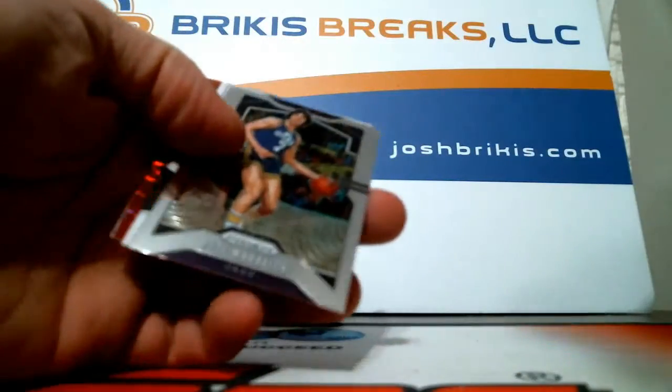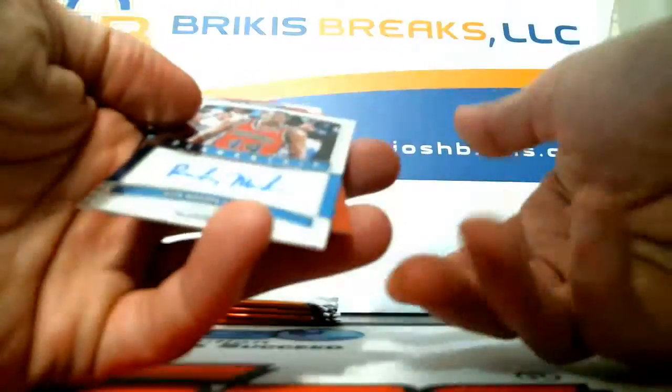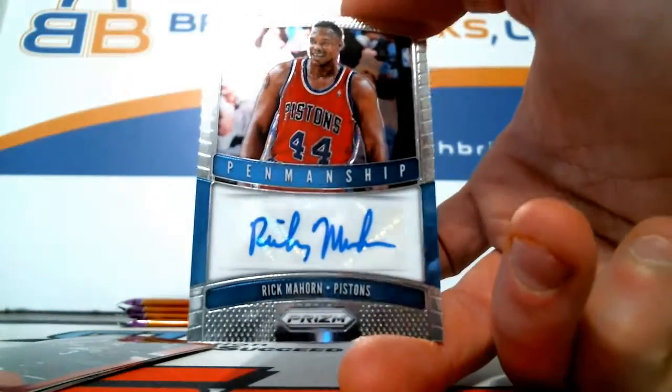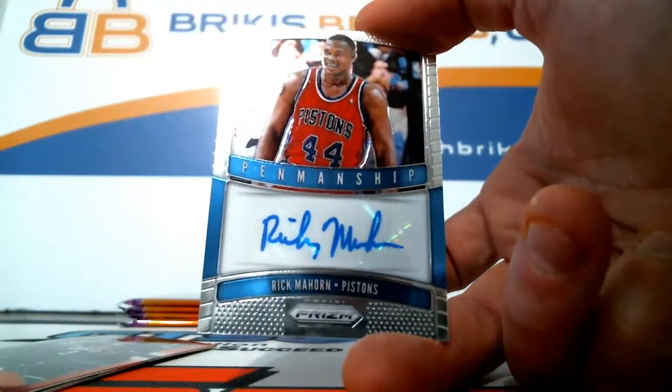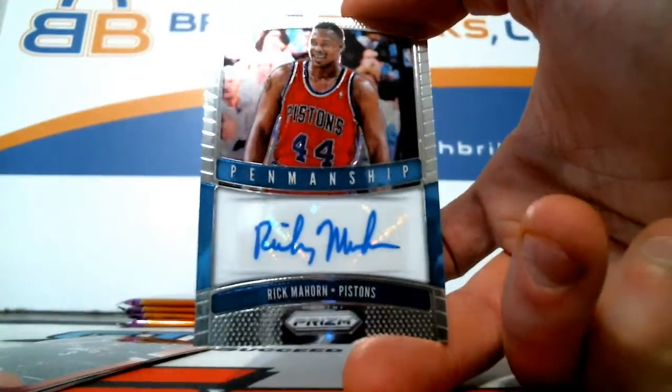Draymond Green Silver. This must be our auto. Penmanship auto for the Pistons, Rick Mahorn. Penmanship auto, Rick, is it Mahorn or Mahorn? I can't remember. Pistons auto.